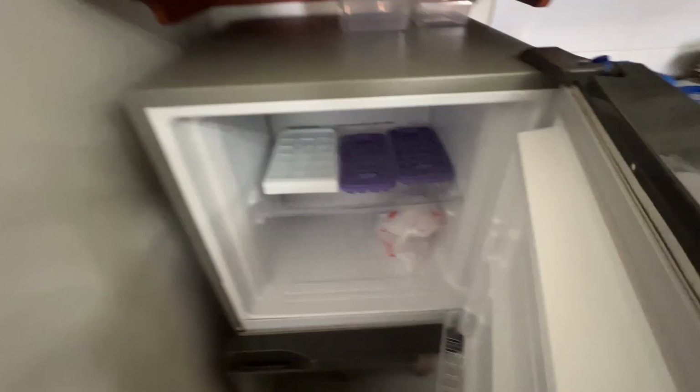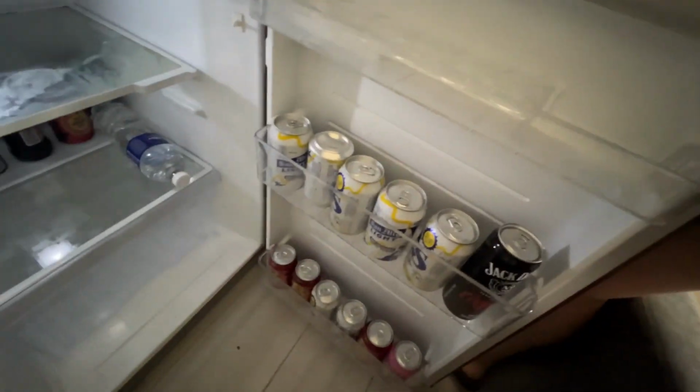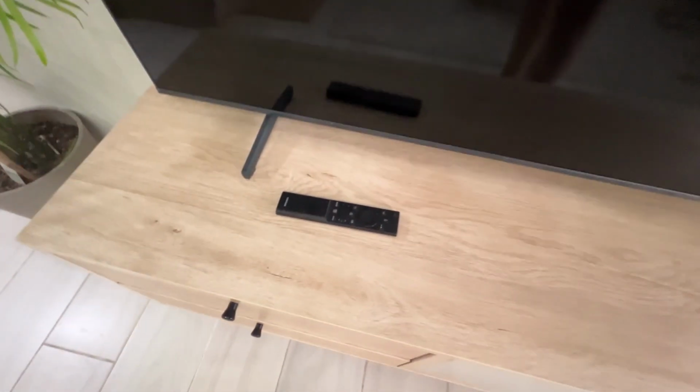Here's the freezer. Here's the refrigerator with lots of beers. Ayan, I don't know if those are for free. I think the previous guests left all of those alcoholic beverages inside. And also, Netflix is provided as well.